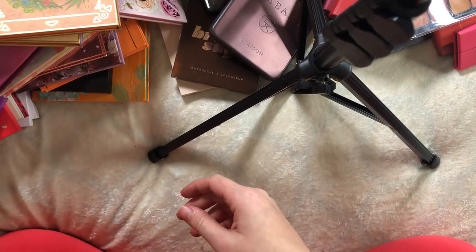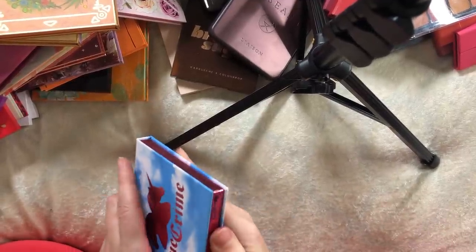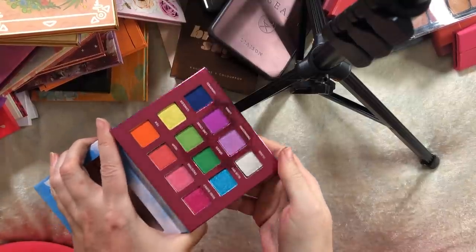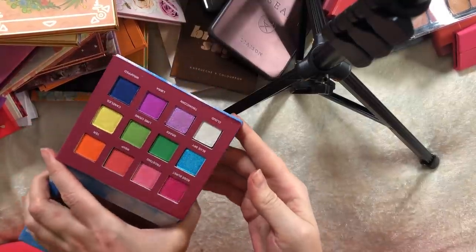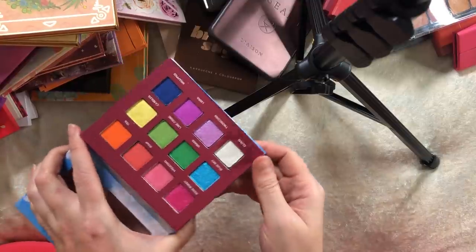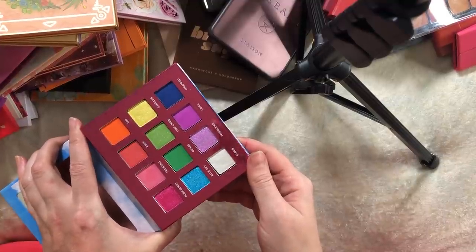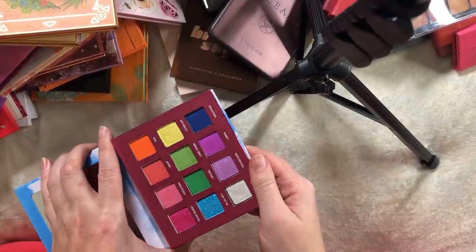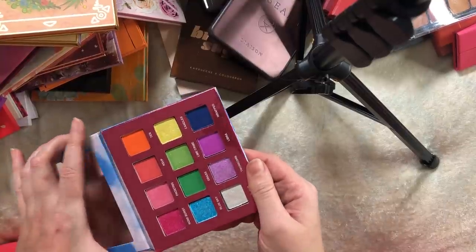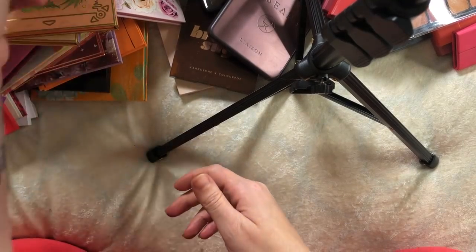Okay. Don't fall. This was another gift from a friend. This was their birthday one. I've really only swatched this one, so I've never actually played with it on my eyes, which always makes me feel bad to say. The colors look really pretty, but you guys know, I'm a neutral girl, so I would have to use these as just an accent. It would be a companion palette. There's no way that I would use that as my only palette.